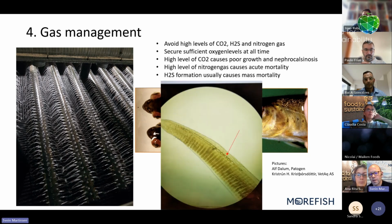This is nitrogen gas supersaturation. This is from the gill of the fish. It gets bubbles in the gills and under the skin, which can create mortality.